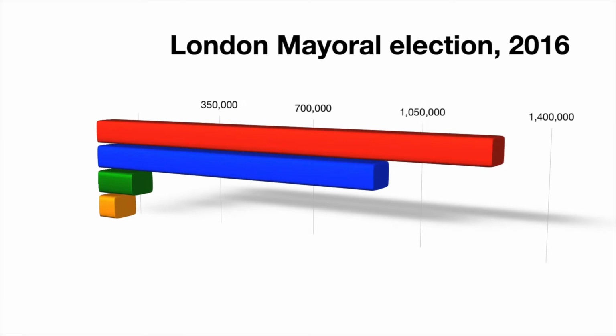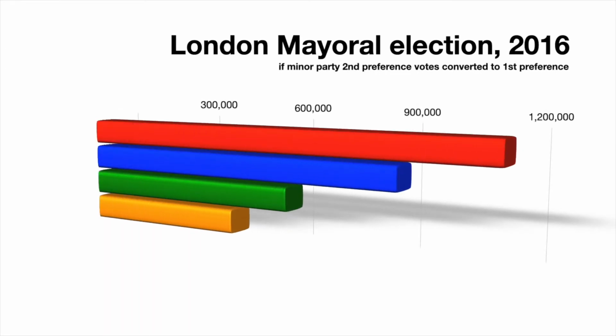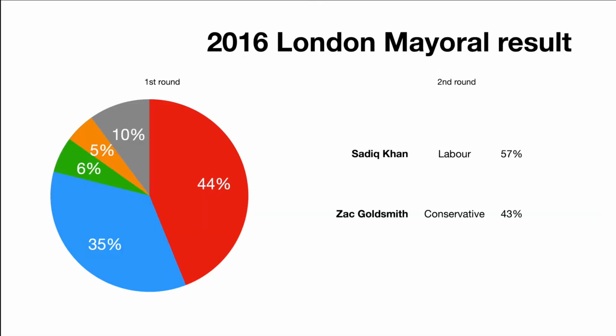Here's the result from 2016. Look how far behind the Greens and Liberal Democrats are. But if those parties had managed to persuade all the people who gave them second preference votes to switch those to first preference, you can see how much closer the result would be. It wouldn't have changed the outcome. Labour's Sadiq Khan would still have won.